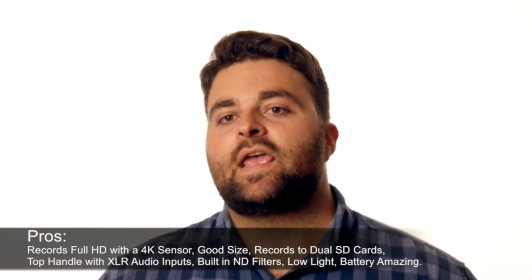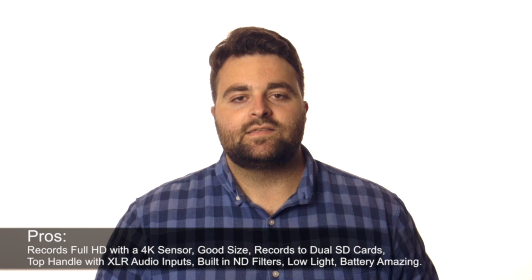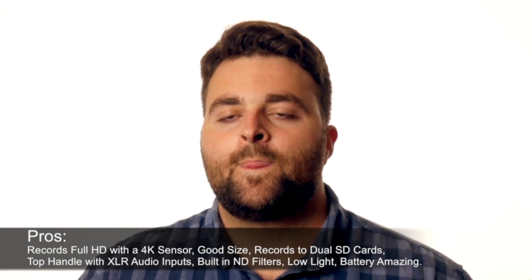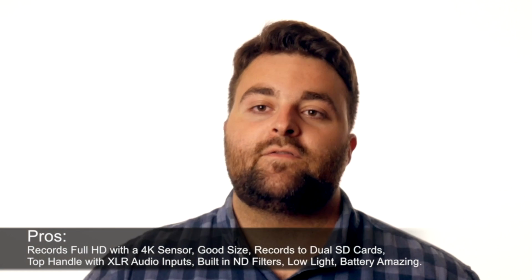Another amazing feature, which is hands down my favorite, are the built-in ND filters. So on the side of this camera, you flick up the switch and you have ND 2 to 6. And what this does is allow you to shoot outdoors when you're in too bright of situations and you want to capture shallow depth of field, which is something I want to teach you guys in the outdoor section, how to use ND filters with our Red Cape Films variable ND filters.